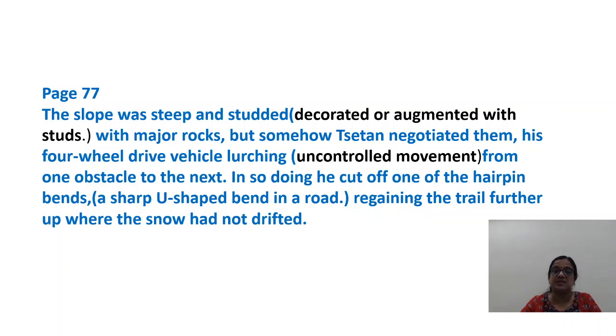I hope you remember, students, Satan was the man who was driving the vehicle in which the author was traveling. There were three persons: the author, Satan and Daniel, traveling together on the way to Mount Kailash. But somehow Satan negotiated them, his four-wheel drive vehicle lurching. Lurching means it was very rocky, so the vehicle was having uncontrolled movement from one obstacle to the next, from one rock to the next. And the slope was also very steep.